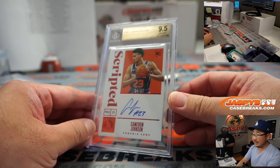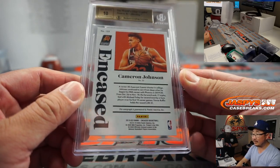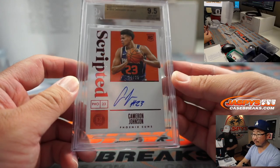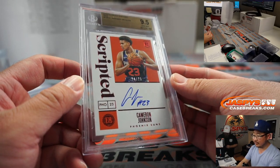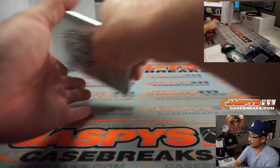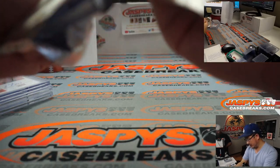And next up is Cameron Johnson, 9.5, 10. 24 out of 25. Suns, Robert Runkle. And the last graded card. Pretty solid stuff here. That Ja Morant was really nice.